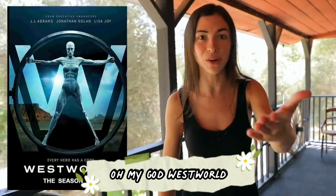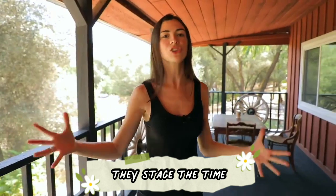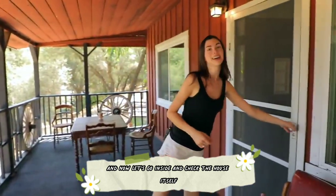The first thought that came to my mind when I saw this house was like, oh my God, Westworld. Have you guys seen this TV show? They stage the time that is something similar to the time where this house is from. And now let's go inside and check the house itself.